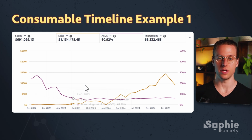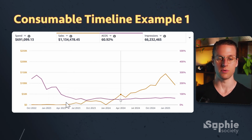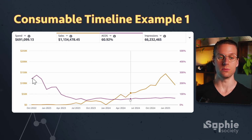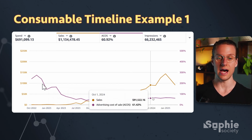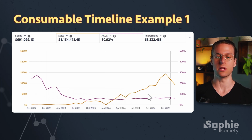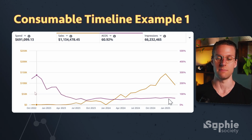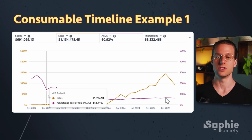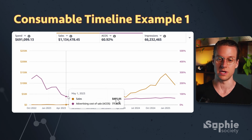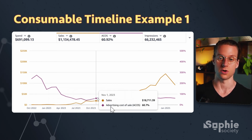You can see this purple is the ACoS going down over time, and this orange is the sales going up over time. In the beginning of this consumables brand's launch, the ACoS is really high, but as time went on, more and more repeat purchases kicked in, and it reached an equilibrium in the 60s, which is pretty normal for a consumables brand. This is still totally profitable for this brand because a lot of these campaigns lead to organic ranking. So even though the ad sales are going up here, without the ACoS going up, you don't even see in this graph that the organic sales are going up parabolically.